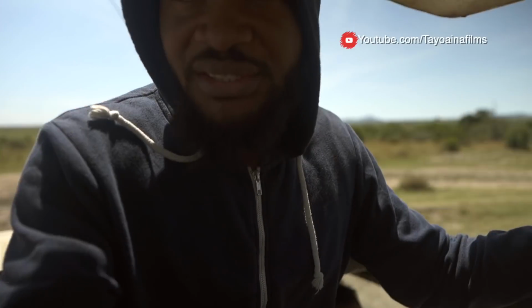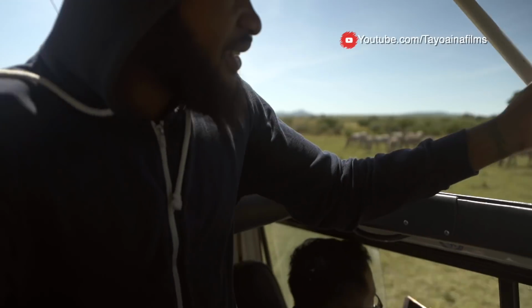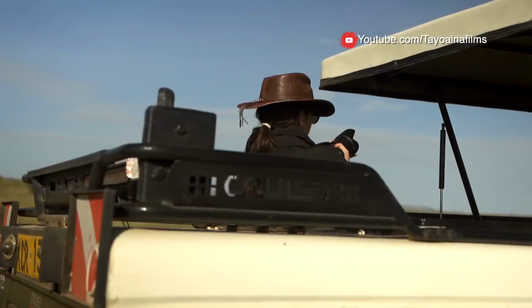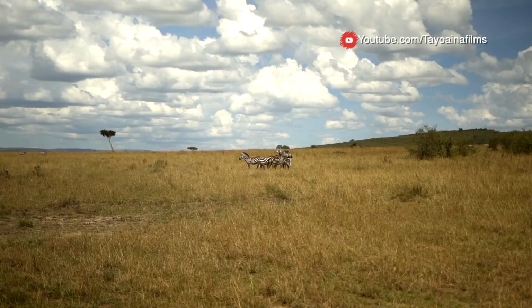So guys, this is actually Serengeti. We crossed from Maasai Mara National Park to Serengeti, Tanzania. So I'm in Tanzania now. Gazelles right there. Elephants are the world's largest land animals.